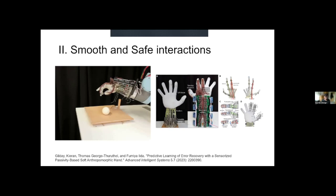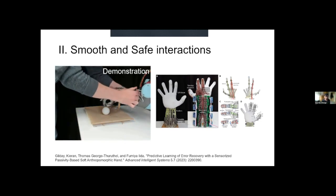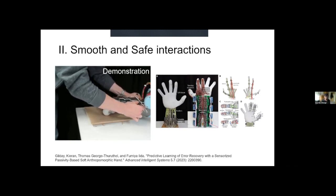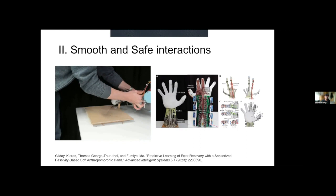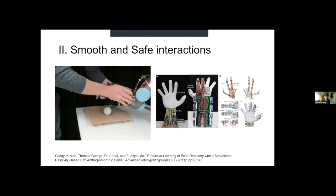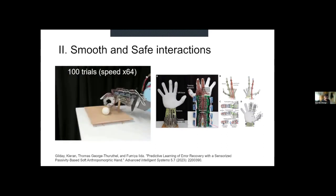In order to do that, Kiran, who was the primary author of this paper and who you can see here, is teaching the robot by demonstration how to pick up an object. The hand itself is completely passive. Because of its passive nature, you can do some clever interactions so that you can pick it up without any action of the hand itself, but purely by the action of the base of the hand. One single demonstration is enough for kinesthetic teaching. And then we can set the robot to do the task by itself for a long period of time.